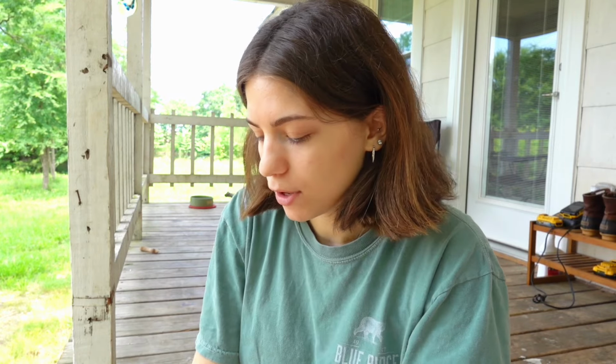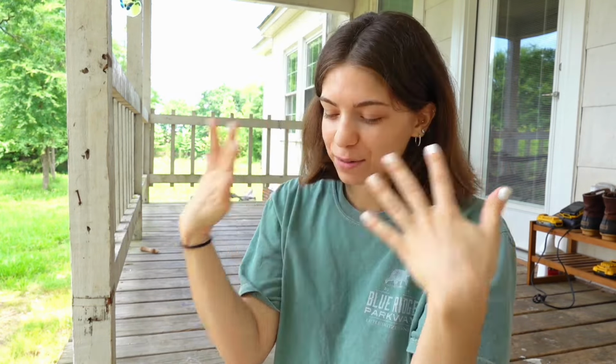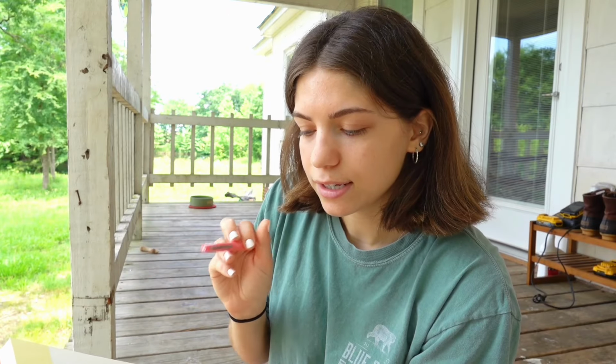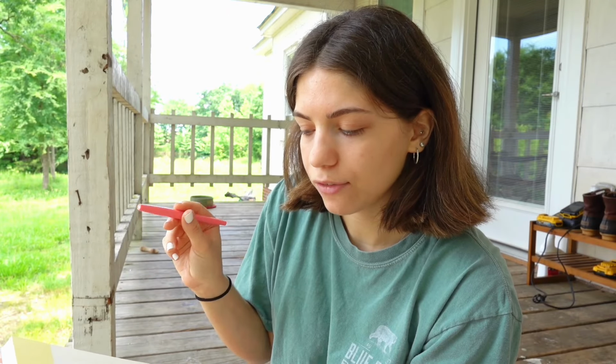I know this is probably not the prettiest background because we have not yet remodeled the outside of our house. I just wanted to come out here, reset my mind with this gratitude journal. What's the point of gratitude journaling? You know how the smallest things in life can spark joy but can be easily missed? This book is designed to help you find happiness in everyday life and store it.